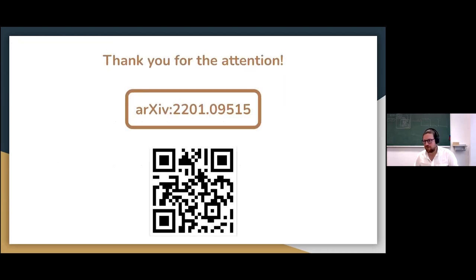And that would be all. The paper is in the archive in here. Here's the QR code with the link to the archive.